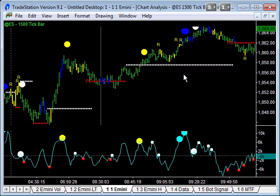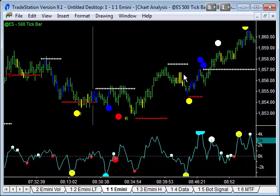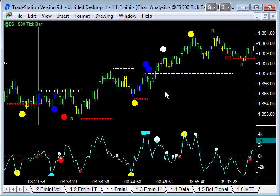It was a nice one shot one kill. But then there was also a beautiful little setup. I was a little bit late for it, but all of these blue professional bars on the 500 tip bar chart come in on this retrace. So we've got a flush pattern going on here. We've not seen exhaustion yet on this time frame. Blue professional bars kind of holding here.